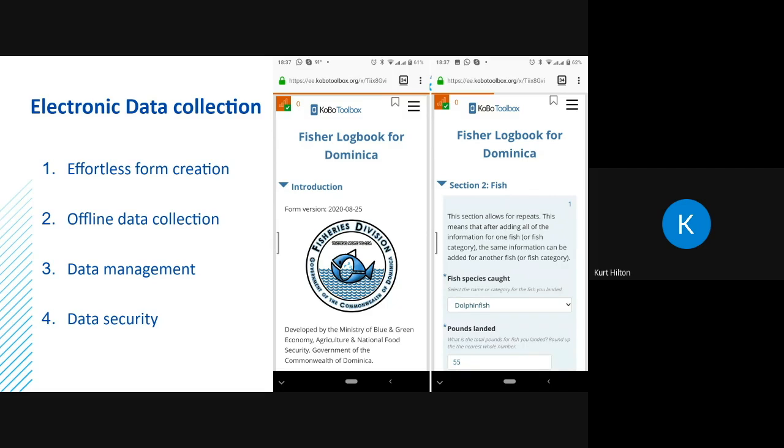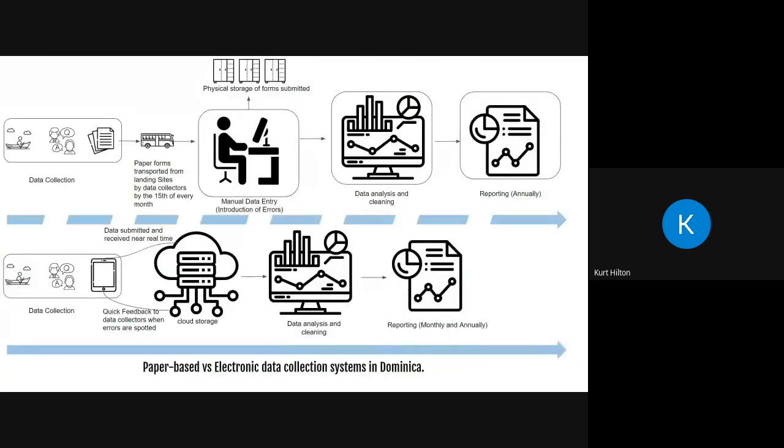Comparing the paper-based and electronic data systems that we have in Dominica now, the top section shows the paper-based system and the bottom one shows the electronic system that we are using now. One of the key things I have to point out here is that the paper-based system is disaggregated, it is broken, it is not a consistent flow.